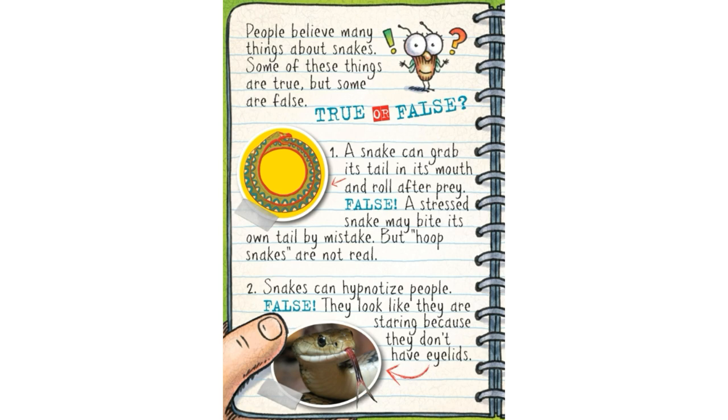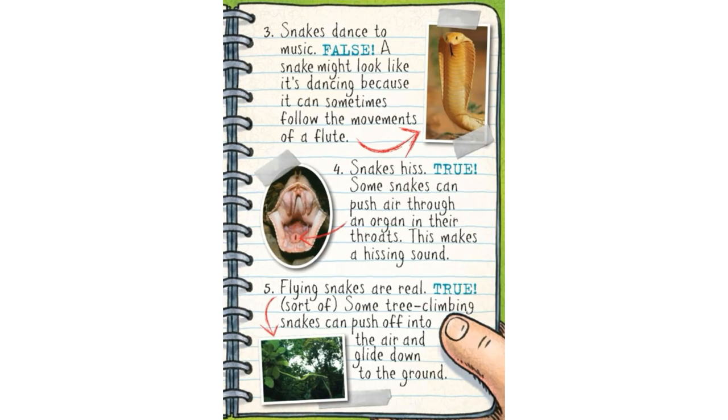Snakes can hypnotize people. Do you think this is true or false? It's false. It's not true. They look like they're staring because they don't have eyelids. Snakes can dance to music. Do you think this is true or false? It's false. A snake might look like it's dancing because it can sometimes follow the movements of a flute.